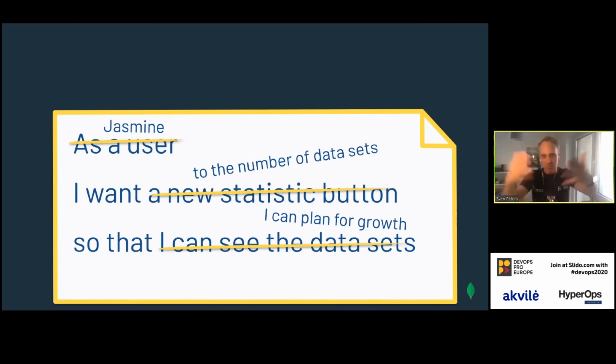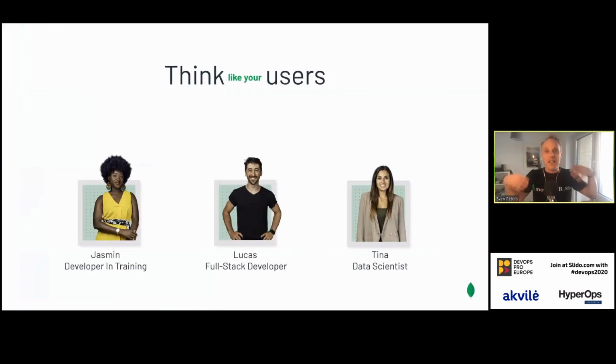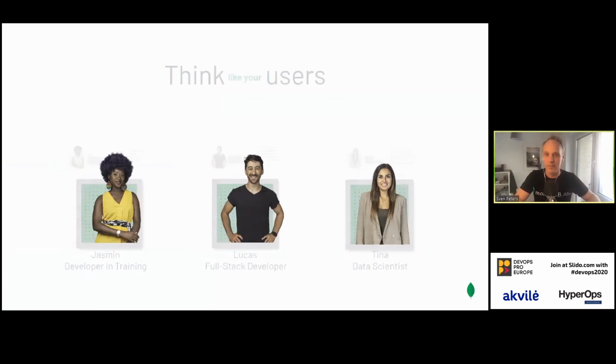This is a problem that maybe many MongoDB users have, right? I want to see what the number is and how it grows and stuff like that. So think like your users. Put yourself in the shoes of your users. Like Jasmine, she wants to know all the data sets. Or Lucas, who's a full stack developer. Or Tina, who's a data scientist. These are all MongoDB users, and we should think about everything with the eyes of the user.